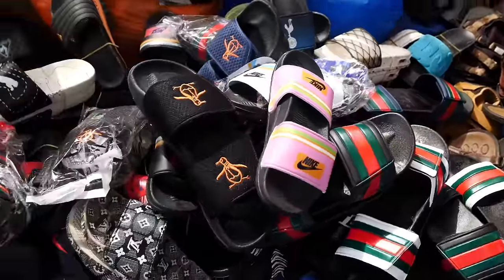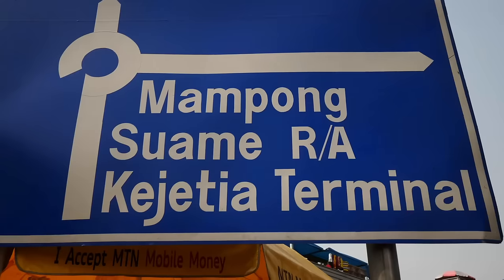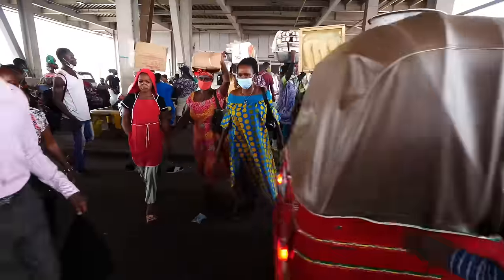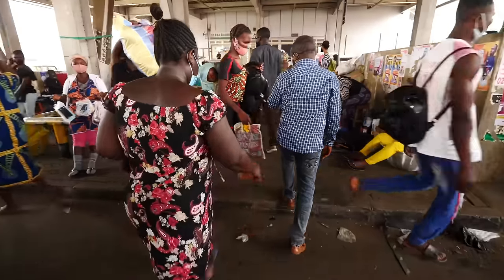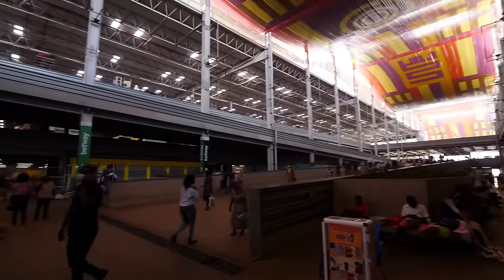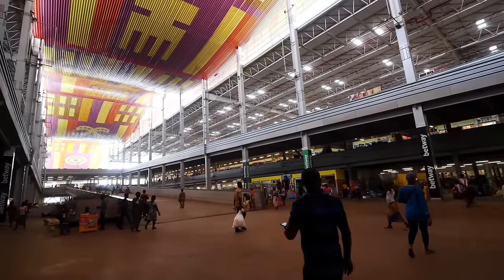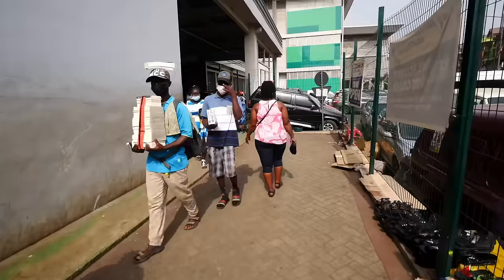Loving this market and everybody's super, super friendly. And right here, this is the name of the market, Kejetia. Yeah, this is a modern market. The Kejetia terminal, that is part of it. It's a huge place, but it's modernized. It's about 2-3 tier, you know. So this is the modern side of the market. It's covered. Very similar, obviously, but just more modernized. Is there air conditioning? No. No air conditioning, but they do it that it's very cool inside.